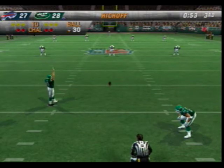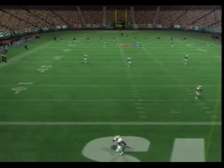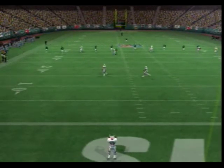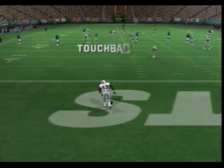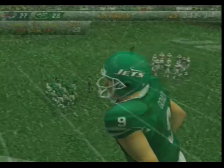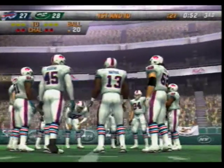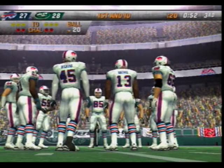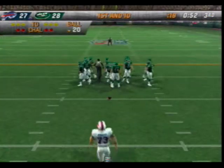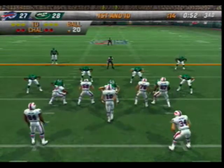Number 9 comes in to kick off. This one is fielded by Mathis. The last drive stalled and they settled for a field goal. Now let's see what happens. Ball on their own 20. Start the drive at the 20-yard line. First and 10.